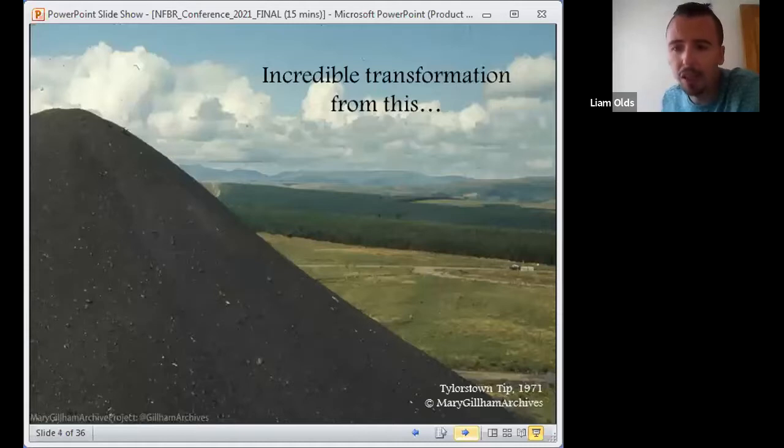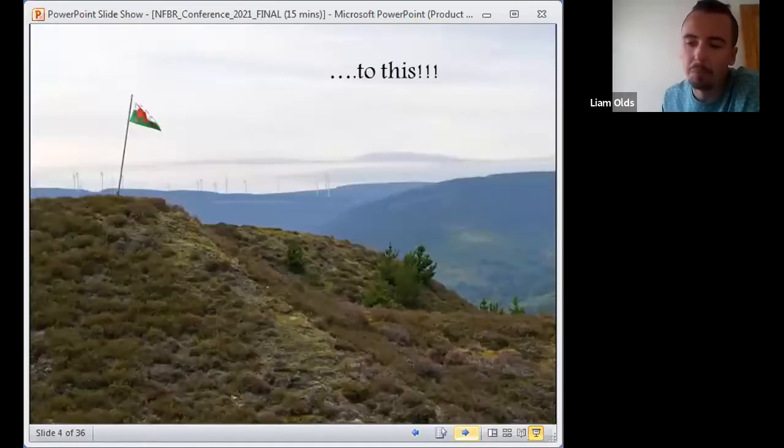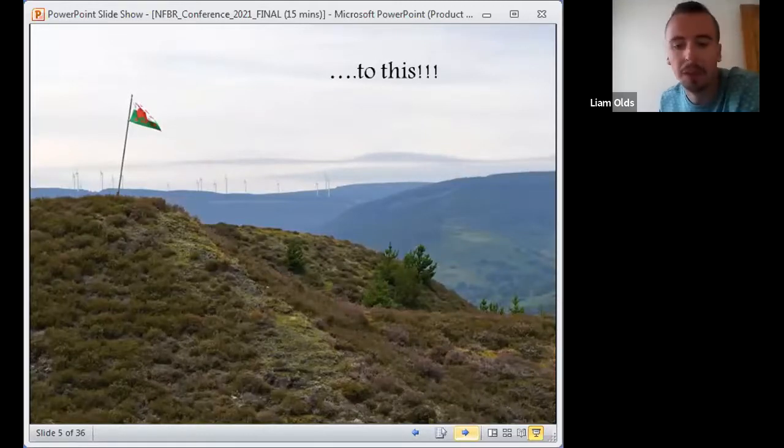And they've undergone this really incredible transformation. In often just a few decades from when the material was tipped, through the powers of natural succession, they've gone from these black eyesores within the landscape to really important wildlife sites, and they've done that all under their own steam. That's what I'm talking to you about today: how these sites have become so important, and some of the habitats and species that you get on these sites.